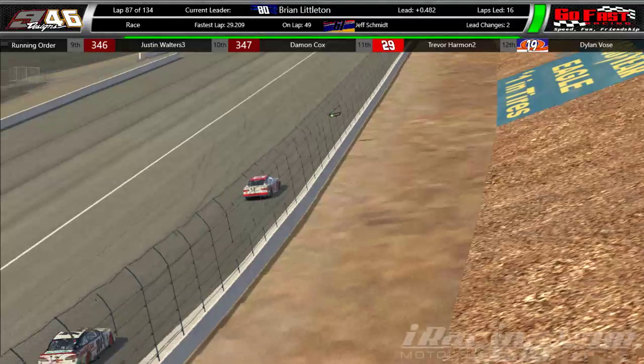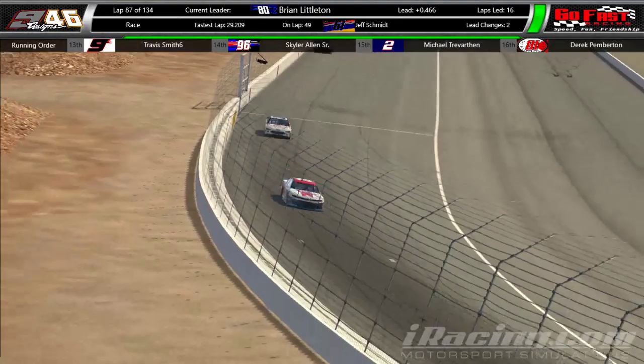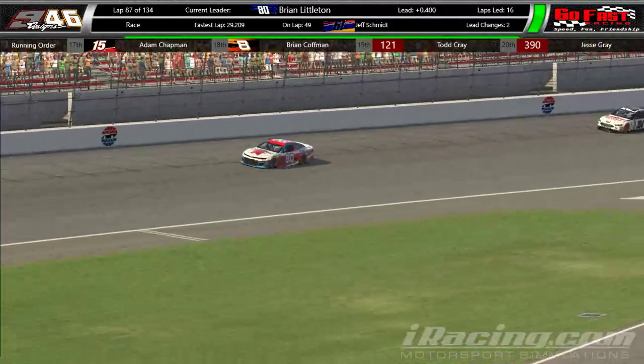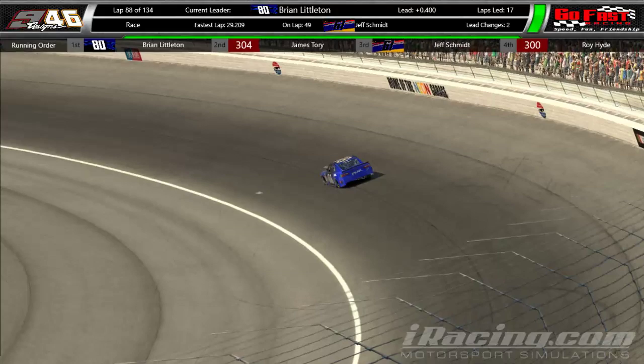Brian Muskell Jr. in fifth place, about 2 seconds back of Roy Hyde. A total of almost 4 seconds back from your leader. So the leader's able to get away from the field here on this long green flag run. Looks like the last car on the lead lap is the 08 of John Stathagos. Did you see him here just now coming off turns 3 and 4?